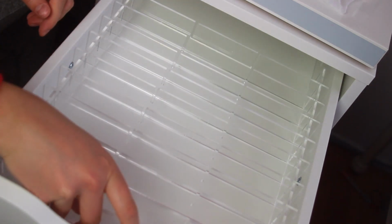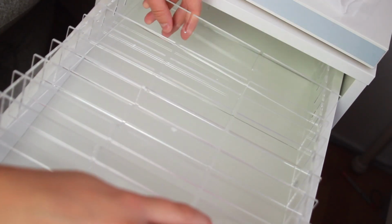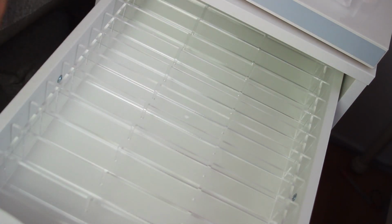So now it's getting a bit tricky because this is pretty hard to reach. So the acrylic feels pretty good quality. I don't really have a lot of acrylic things, so I can't really compare it. So this is what it looks like. It's already looking super good.